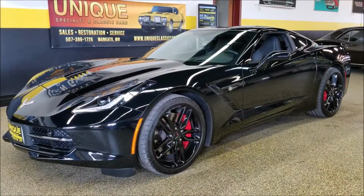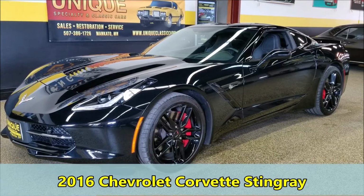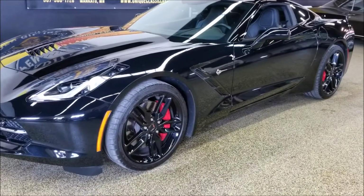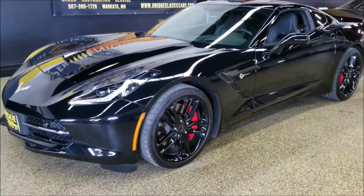Another low-mile sports car, just in at Unique Specialty and Classics. Check out this 2016 Chevrolet Corvette Stingray. This particular car is a Z51 package, 3LT, so very nicely loaded.